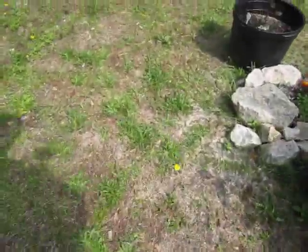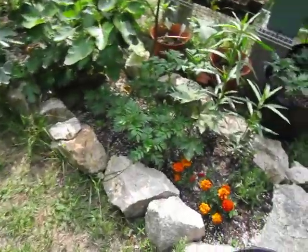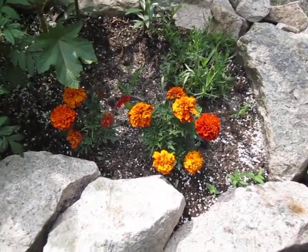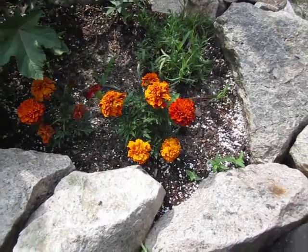Now we're going to go over to the second one. And the second one is seen here. We have two different specimens. The bright orange one is Tagetes patula. That's the French marigold. This variety is called Fireball, and I think you know why.